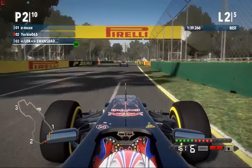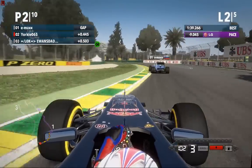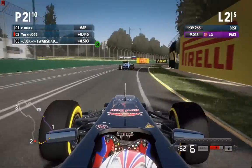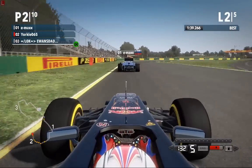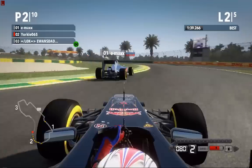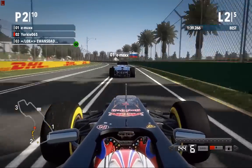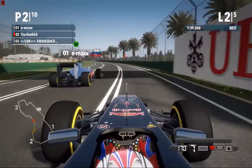Just trying to keep nice and smooth, keep a solid pace, try not to make any mistakes. Hitting the apexes, doing that quite nicely, 0.4 seconds behind the McLaren in front. It looks a little bit closer now. Probably gained a little bit of time for these couple of corners. I use more of the curves, try and maintain that gap to him. Get a nice bit of slipstream.